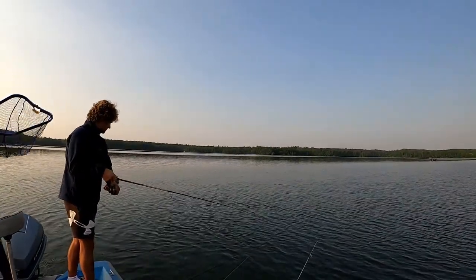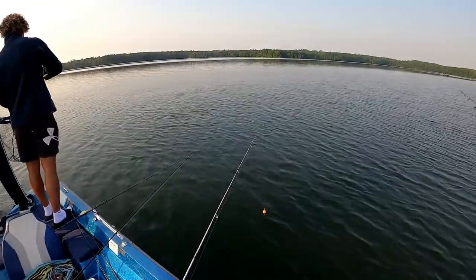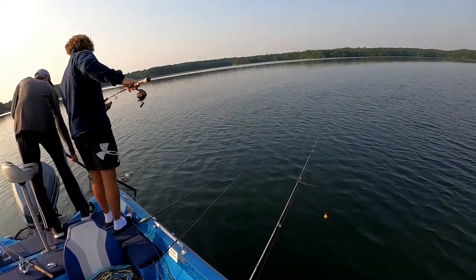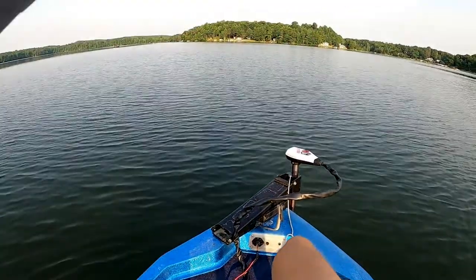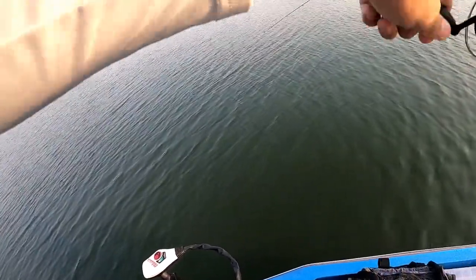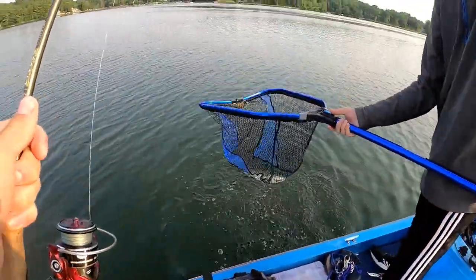Tony is on. On the drop shot. You just not fighting or what? Yes. Nice smallie for Tony, his first one of the day on the board. Good one. Another good one. Let's go, bro.